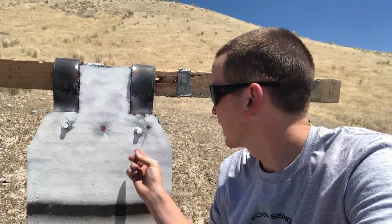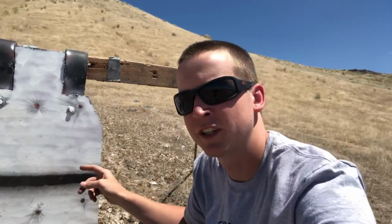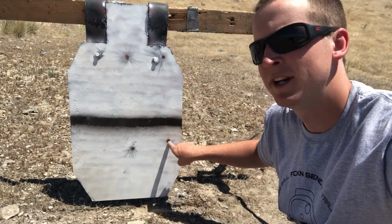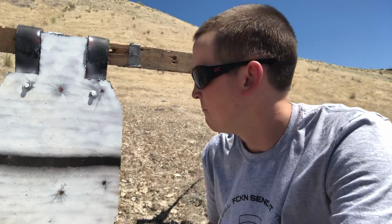So if we look at my IPSC, I've got an impact here on the right shoulder, one right in the neck, and then if we look a little bit further down, there we go. I've got one just in the low abdomen area, and another one right center. So I got 4 hits on target. And what did we decide we shot again? 20 or 15 rounds, something like that.